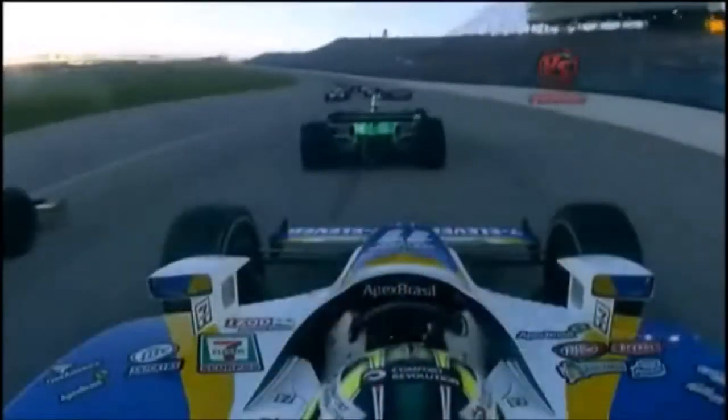Here comes Franchitti. What a fantastic move down the inside. He made a great exit to turn 8 and he got alongside. Great stuff by Dario Franchitti. Fantastic, a perfectly executed maneuver. He had those extensions on.